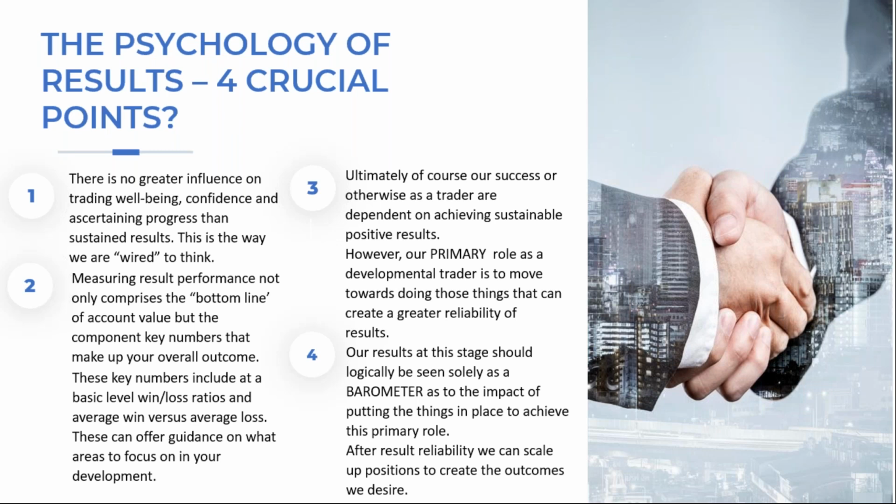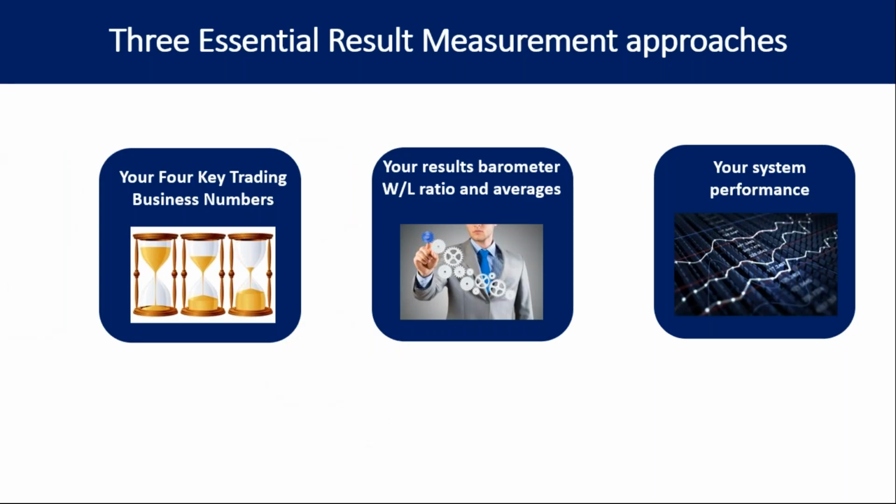Now there are issues that go along with that. We'll talk about those at a future stage, but in fact, I may mention them along the route. But this is a major mind shift. So what I want you to do is utilize, as you're in your developmental stage as a trader, use your results as a barometer for what's working, what's not, and what you need to work on going forward.